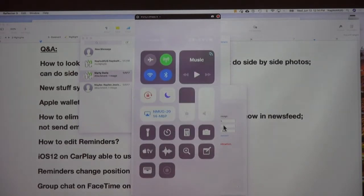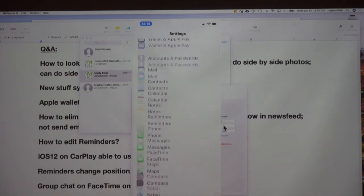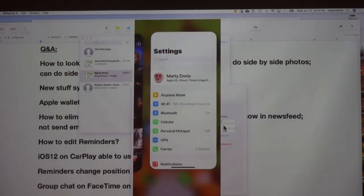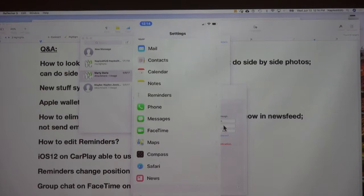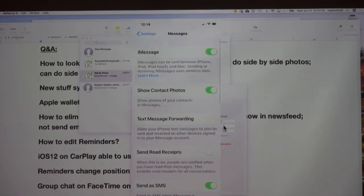Right. So in messages, if you can't remember which ones are blue and which ones are green, Jeff Bohr says that the ones to non-Apple people are green because they're green with envy because they don't have an iPhone. So this is the phone settings system part, right? This guy right here. And messages is this guy.